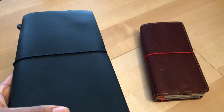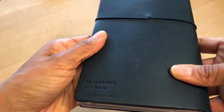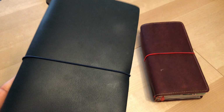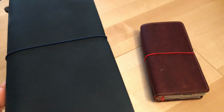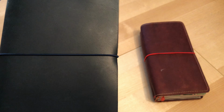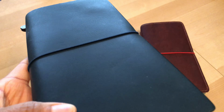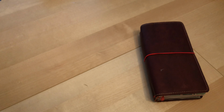Then I have my original Midori in the blue. Love this one, will never get rid of it. I was using this for Bible journaling, spiritual notes, that type of thing. But now I'm not really using it, and I probably should. But anyway, that's that one.